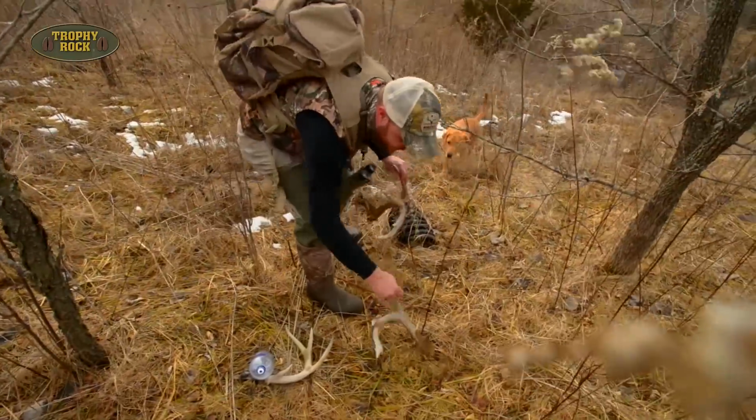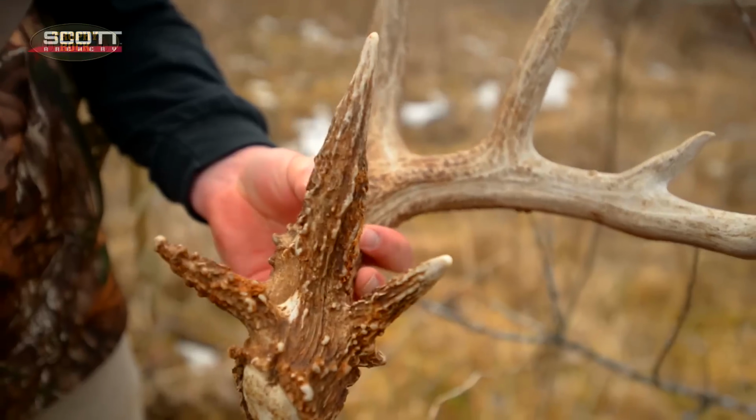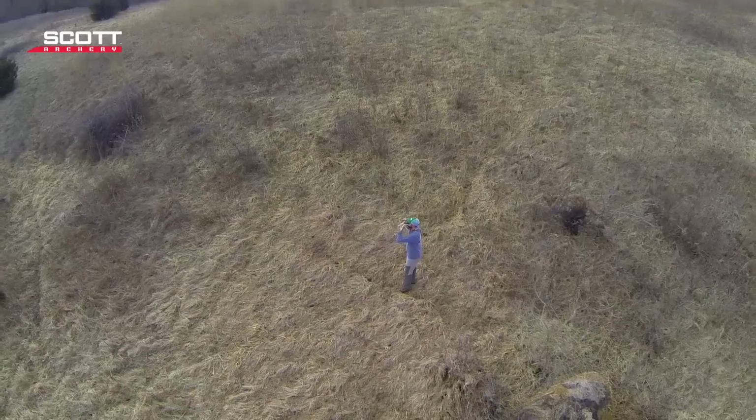Look at that. Oh my gosh. That is a cool set. Right next to each other. Look at the base on that.